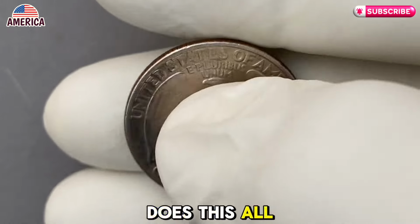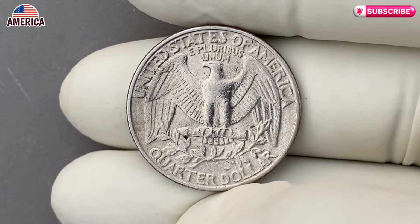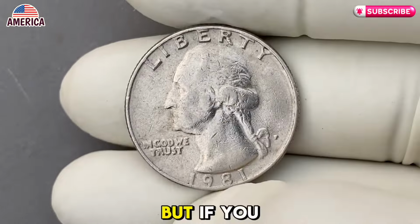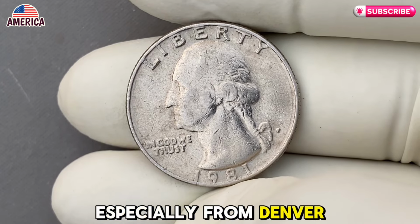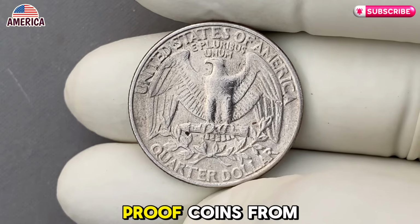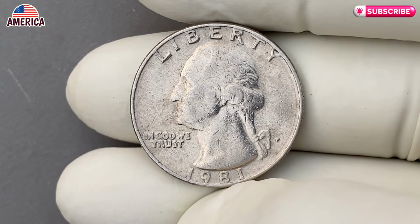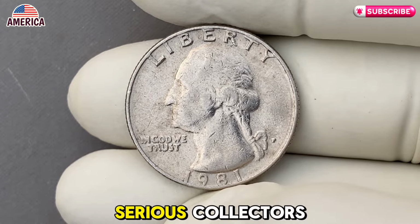So, what does this all mean in terms of real-world value? Let's break it down. Typical circulated 1981 quarters are worth just their face value of 25 cents. But if you have a 1981 quarter in uncirculated condition, especially from Denver or Philadelphia, you could expect anywhere from $1 to $3 in the market. Proof coins from San Francisco are generally worth between $5 and $10, depending on condition and demand. Coins graded at the highest levels can command even higher prices among serious collectors.